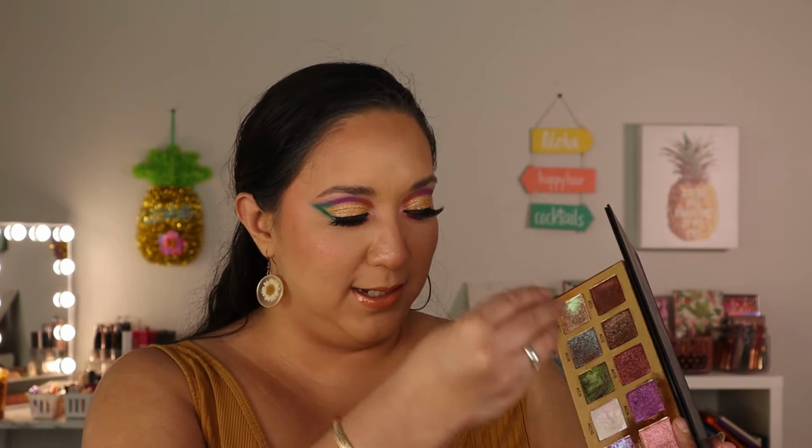These are more smooth and very sparkly. So this one is always going to be a favorite of mine. I truly fell in love with the brand when I tried this palette, and this is why I have so much more now, because it started here. This is where the love started.